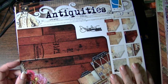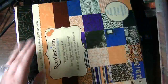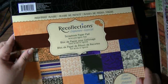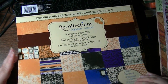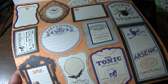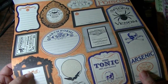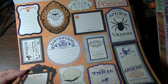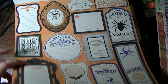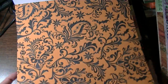So this is the GCD Studios Antiquities, that's by Donna Salazar. And then this is Recollections Midnight Magic. Some of the paper is kind of cutesy, so I like these labels. Some of them are glittered and some are embossed and epoxied, and I really do like them. And I'm in the Journal Me This swap on Your Paper Pantry for this month, so I might use some of those on there. And then these are cool.